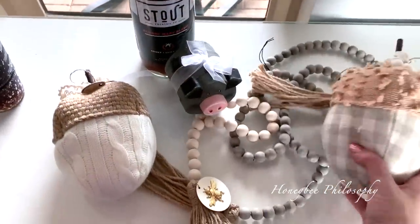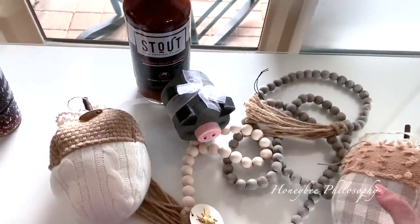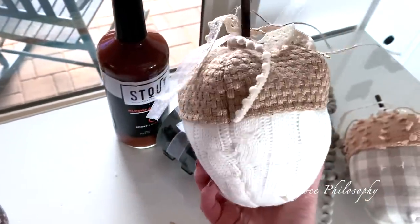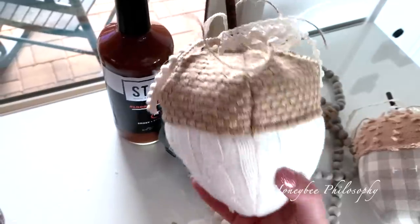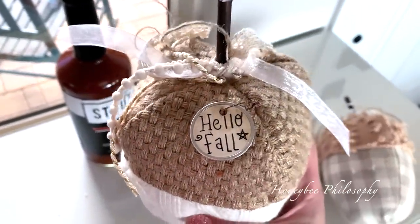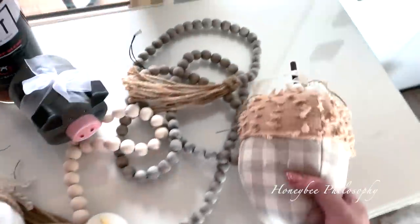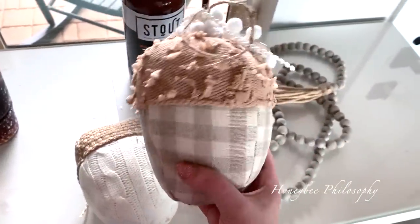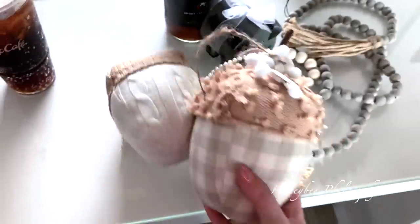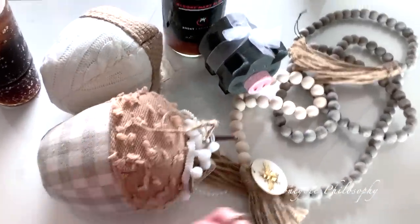So I did get a few items at that cute shop I wanted to share with you guys. So I told you I got the really cute acorns. There's this one that has more of a sweater fabric on the bottom. And then I just love them. I think they're so unique and fun. I love that it says Hello Fall with a little tag there. And then there's this one here that has the gray checks, the buffalo check. So I'm gonna put those in a little bowl or something for my fall decor.